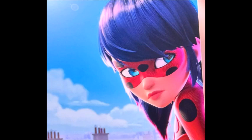Wow, not bad. So this is our first look at Ladybug for Season 6. Wow, looks very good so far. But what we need is the full body as well as Cat Noir's new design. I really want to know what they look like. So what do you think?